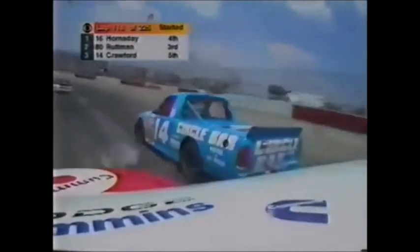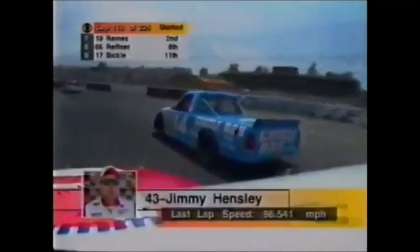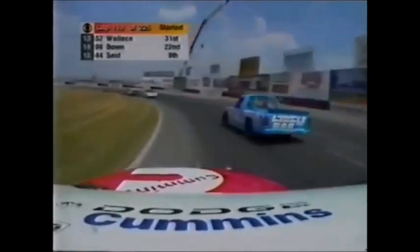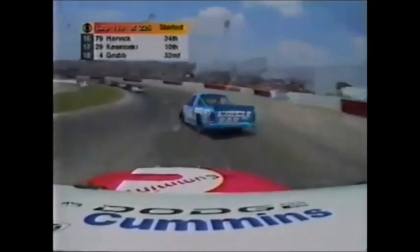Bliss has 3 Truck Series wins. He's able to keep that low line, as you see Rick Crawford there in the 14 can't hold him off. Here comes Hensley as they head into turn 1. Pretty impressive, guys, that they're running side by side that far around the racetrack, but now Crawford gets the advantage back. I wonder if Crawford maybe likes that.